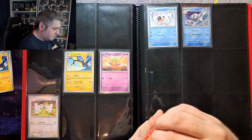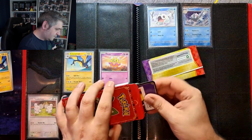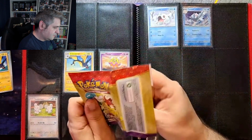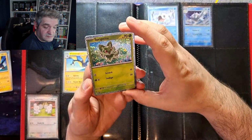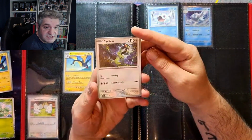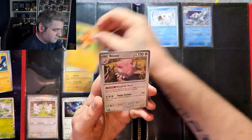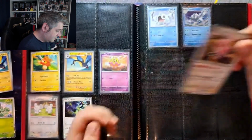Let's go with another Sprigatito pack. And we have another Cetitan, so doubling up on that. Another Sprigatito. So we are doubling with hollows. Cyclizar, which is number 14. Not a bad card. We have Pawmi, number 7. So we're making our way through the regular set nice and quick. Blissey is number 12. So you go there.